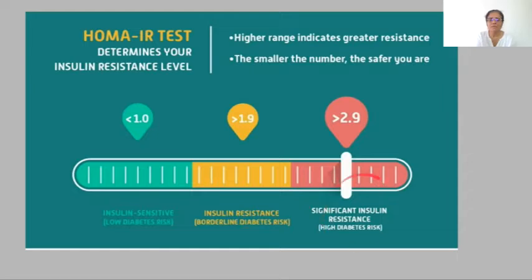And the third one is significant. If it's more than 2.9, it's significant insulin resistance. High diabetes risk. Okay, significant insulin resistance. What does HOMA-IR do?